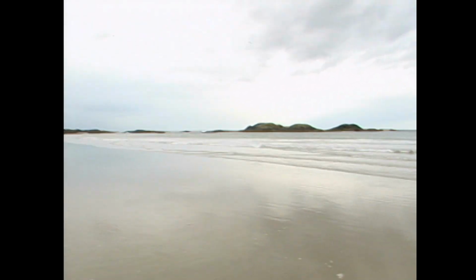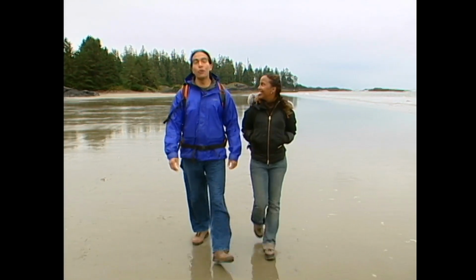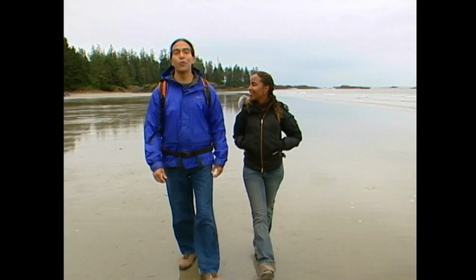This is Vancouver Island, British Columbia, and in Canada, it's about as far west as you can get. At over 30,000 square kilometers, Vancouver Island is the largest island on the North American west coast. It's been inhabited for at least 4,300 years.